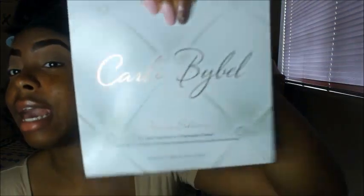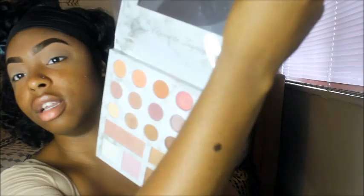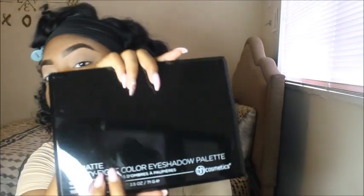The two palettes that I'll be going back and forth in today are both from BH Cosmetics. One is the Carli Bybel palette. Yay, so excited. It's so pretty, and it smells good. And the other palette I'm using is the 88 Matte Color Eyeshadow Palette, also from BH Cosmetics.